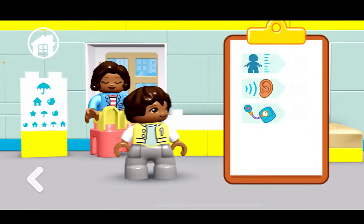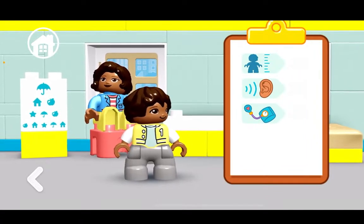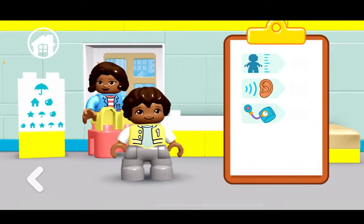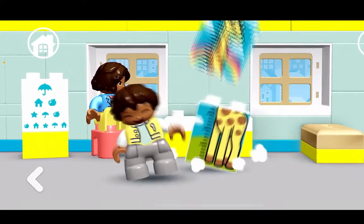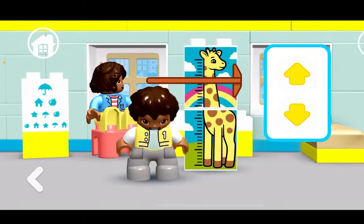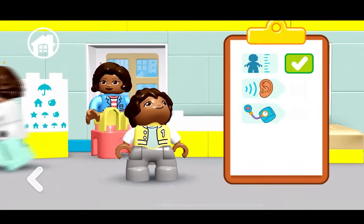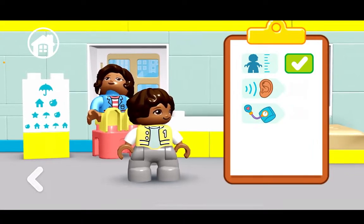Oh, here we need to measure height, to check our hearing and measure blood pressure. Do this. The first we need to measure height. Yay! Stand, girl, please. And we take. Yay! Yeah. The first. The next one, we need to check the hearing.